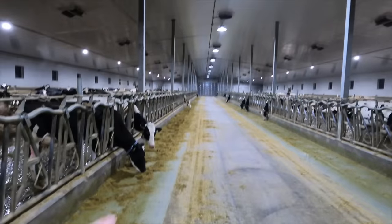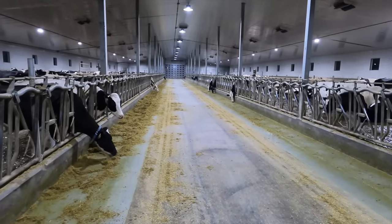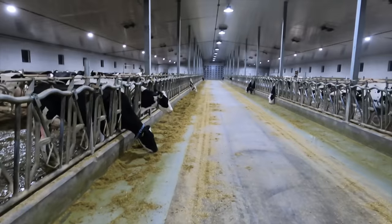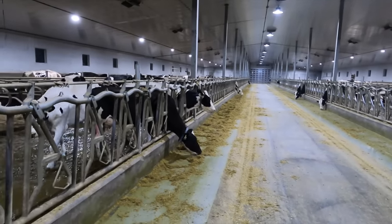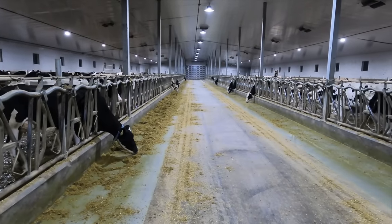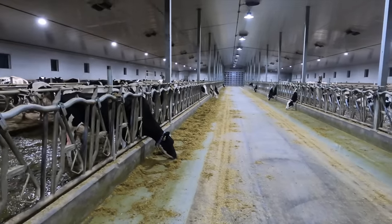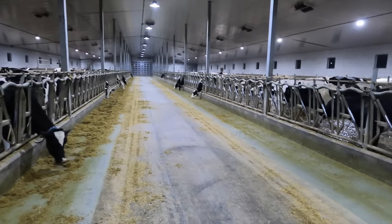Look at how much more feed the east side of the barn has, group one versus the west side. They probably got 300 kilograms of feed laying on the ground in front of their feed bunk, and that's probably good because the cows are going to come out of the holding area when they're done being milked and they're going to want to eat, so they'll probably finish this. They're pretty much out, so they should probably get some more this morning.